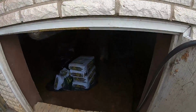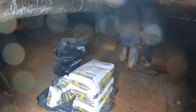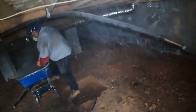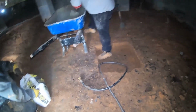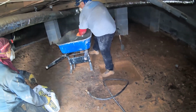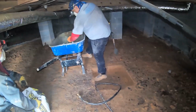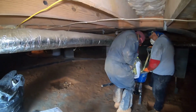And I'm going to turn the lights on here so we can see everything well. As you can see here, we are installing a structural steel drop girder system, and you can see he's standing inside of a footer that we're building, a 24-inch by 24-inch by 10-inch dimension footer, and our CMU pier will be constructed on top of that.